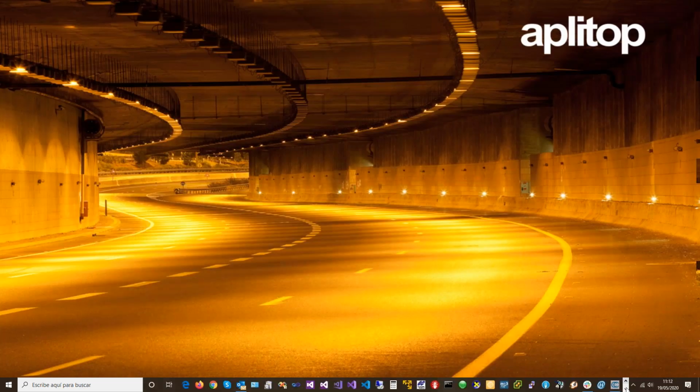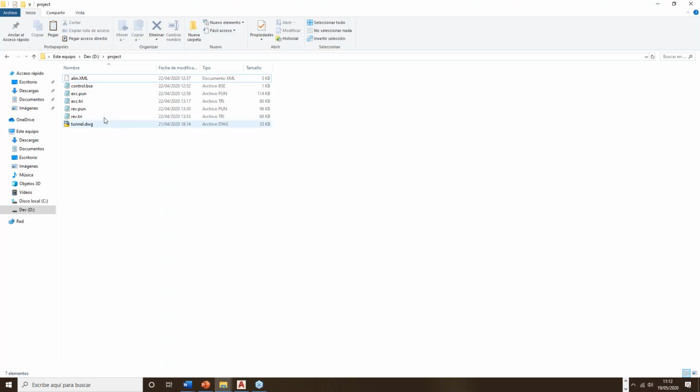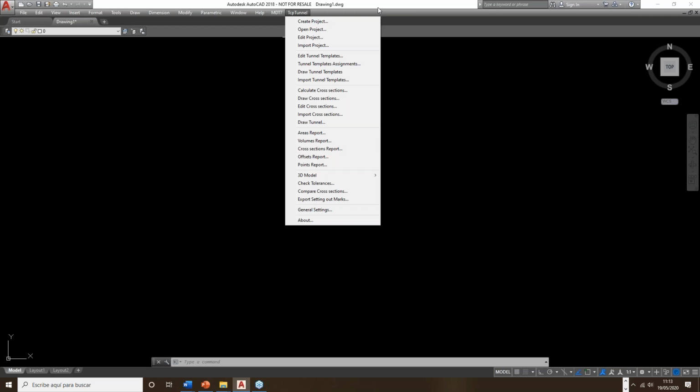Then the first thing we have to do is to create a project folder with the files of the project. In this case, we have a LAN XML file with the horizontal and vertical alignment, a control point for the total station to do the positioning, a drawing with the tunnel template, and these are the three files we need to create the project. Then we run AutoCAD. In AutoCAD, we have the TCB Tunnel menu. We have options for creating the project, to edit the tunnel templates, and to calculate cross sections and reports. And the first thing we have to do is to create the project.